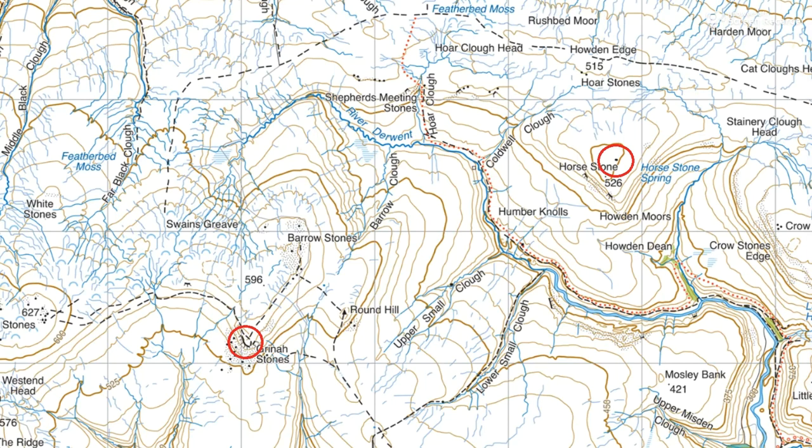So if we go back and look at the map, could we take paths instead of doing the cross-country direct line? Well, we've got some paths. We've still got to cross this area of open moorland here. Going downhill through that horrible vegetation is a bit easier than going uphill through it. So we could drop down and cross and aim to take this path here up Lower Small Clough and then take the path in that way.